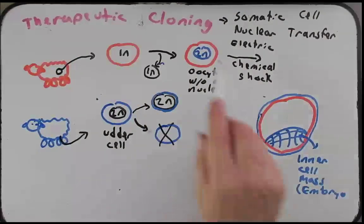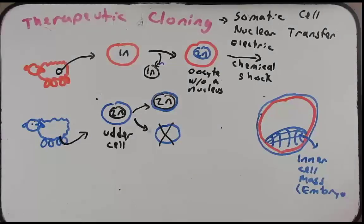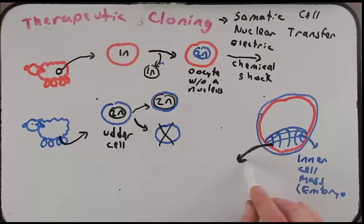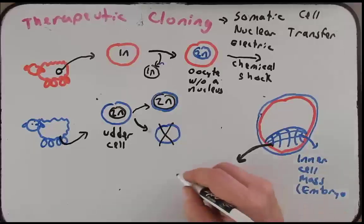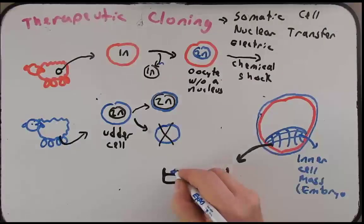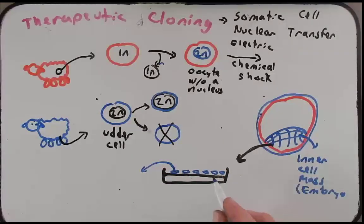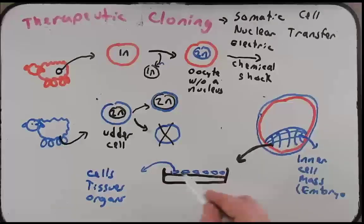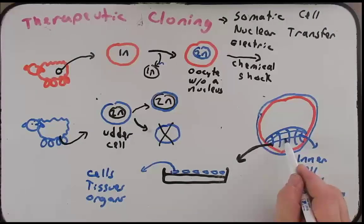Now what you'll see here is I'm using the exact same picture. Essentially the same thing happens. We take it all the way up to this point here, but instead of transferring this embryo back into the red sheep, what they do is they take this inner cell mass containing these embryonic stem cells and remove them from this developing embryo, and they grow them in a dish. And so now what happens is you have this plate of embryonic stem cells. They can now use these stem cells because they have a larger understanding now of how to treat them to produce certain cells, certain tissues, certain organs. Organs are a little harder to construct, but certainly using these stem cells from this developing embryo can now be used therapeutically.